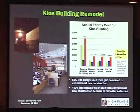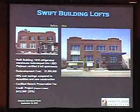Here's where we started. We didn't even have a floor. This is what it looks like now. On the energy side, this was what the code would have said this building's energy costs would be on an annual basis, and here's where we are. And we're going down, actually, because as we learn how to use the building, we're doing better and better.